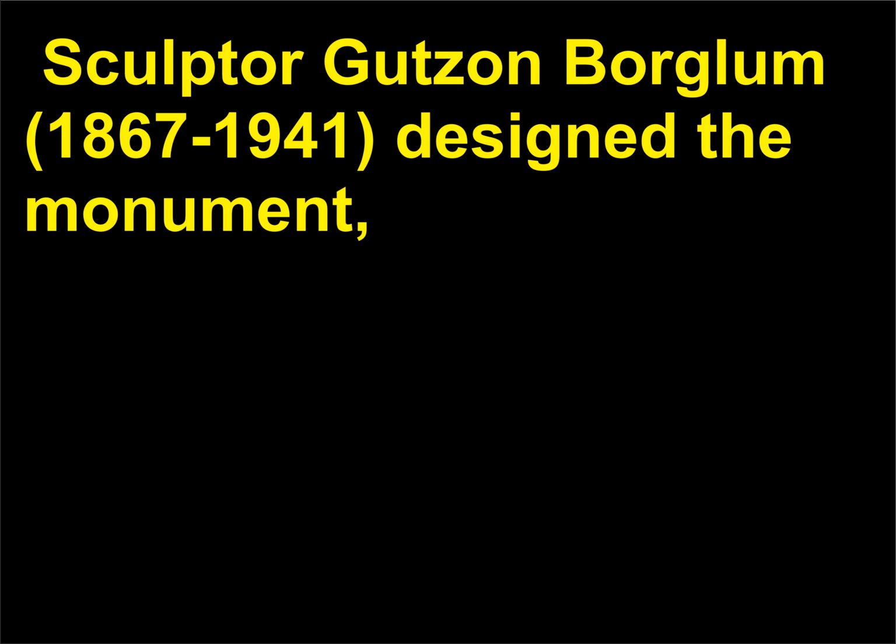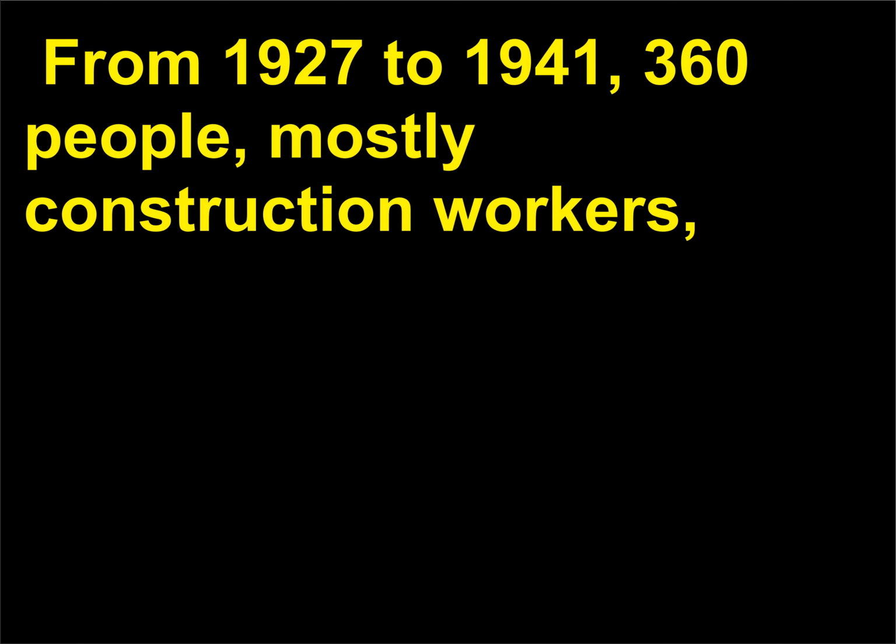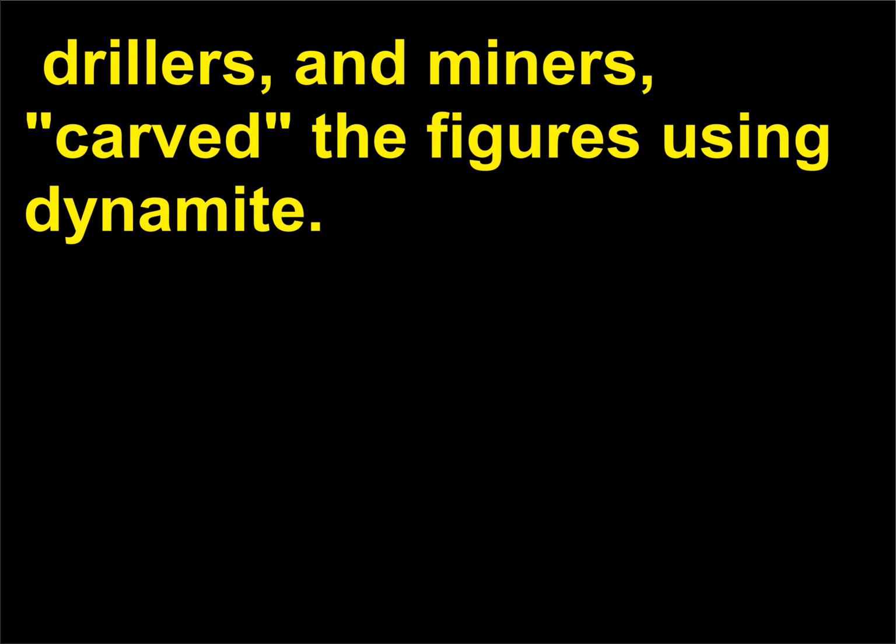Sculptor Gutzon Borglum, 1867-1941, designed the monument, but died before the completion of the project. His son, Lincoln, finished it. From 1927 to 1941, 360 people, mostly construction workers, drillers, and miners, carved the figures using dynamite.